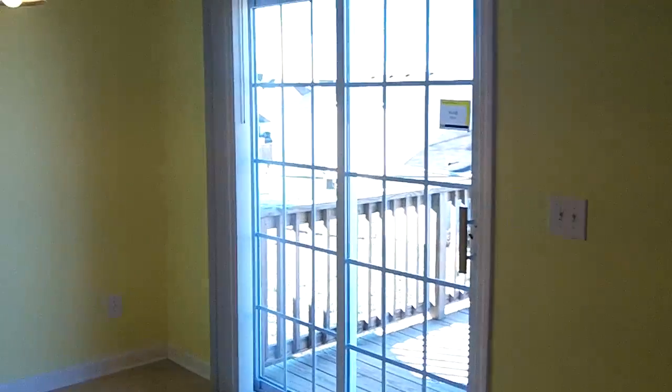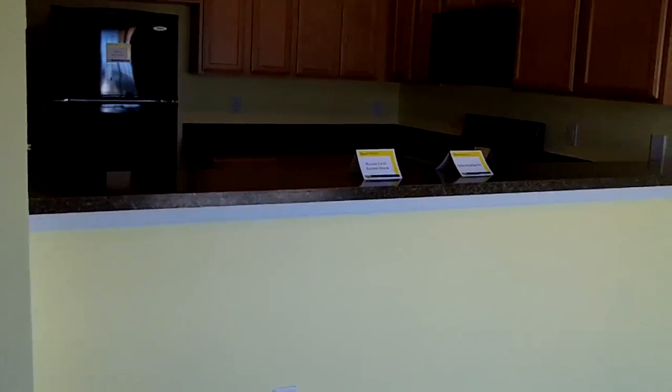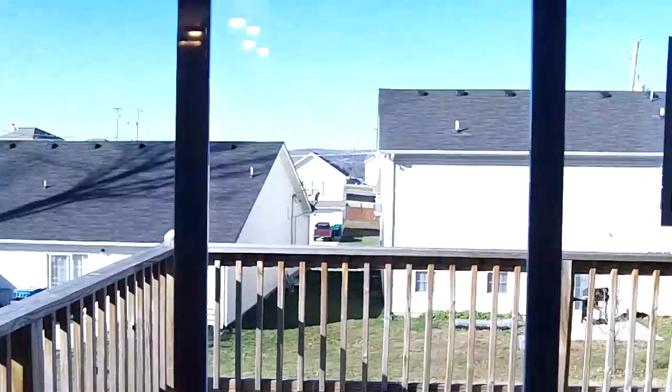One of the things that the seller really loved about this floor plan is you've got kind of a separated dining space here with this fantastic bar across that I'd say you could easily put four, maybe even five bar stools at, in addition to whatever table you set in here in the actual dining space. This leads out onto the humongous deck, which we will check out now.